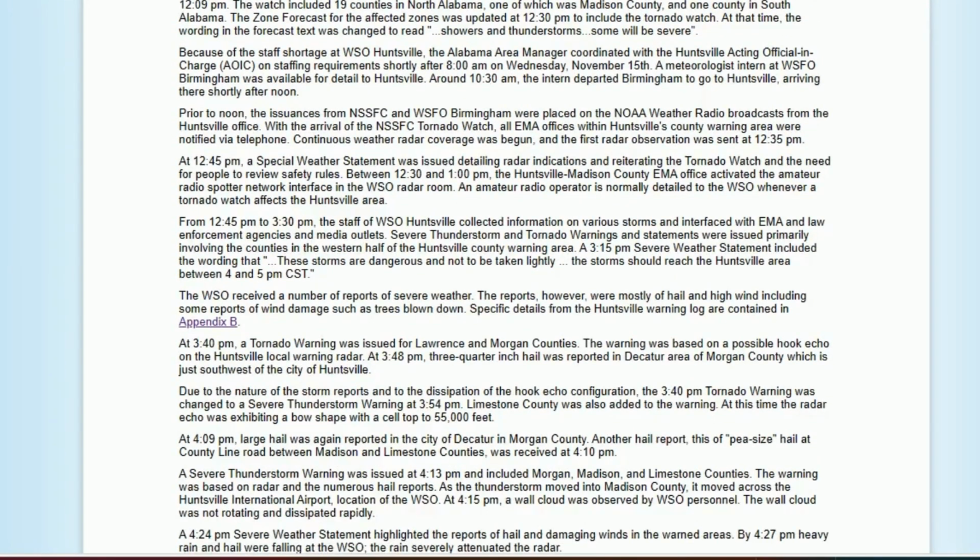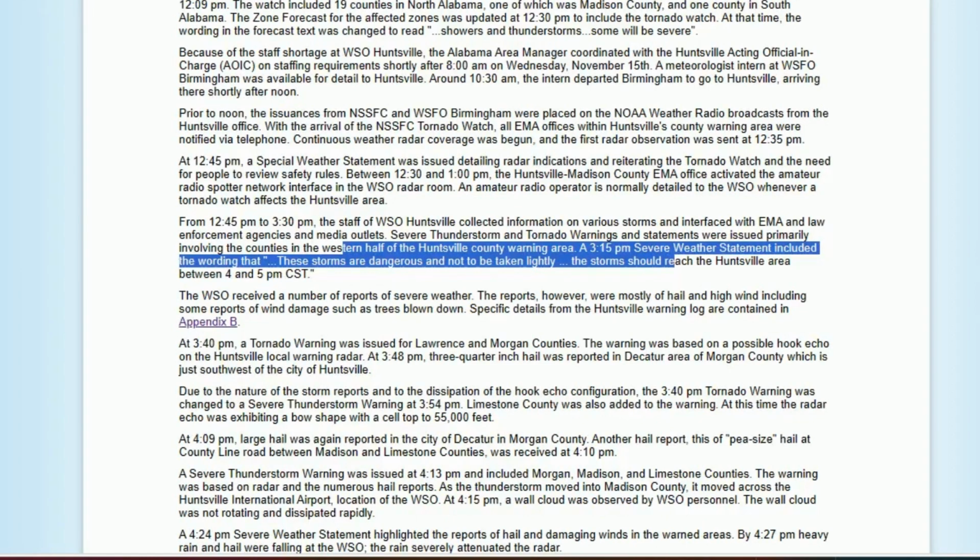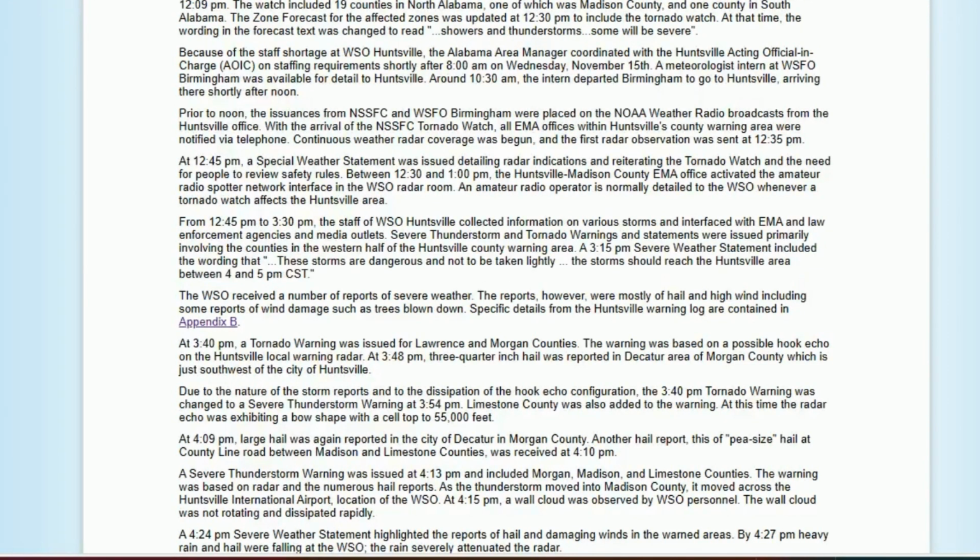So severe thunderstorm warnings began being issued by the Weather Service for the western part of the state. And then attention soon turned to the Huntsville area, with discrete storms maintaining themselves ahead of a squall line. And as we're going to see, the environment was pretty favorable for tornadoes across North Alabama. The statement issued from the Weather Service included wording like, "These storms are very dangerous and not to be taken lightly. These storms should reach the Huntsville area sometime between 4 and 5 p.m."